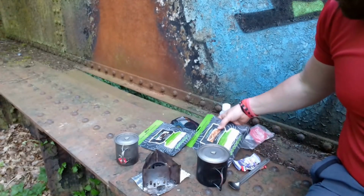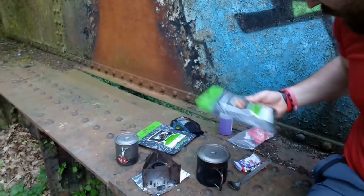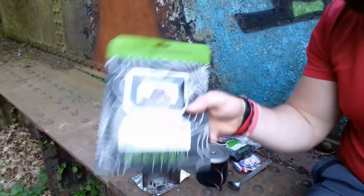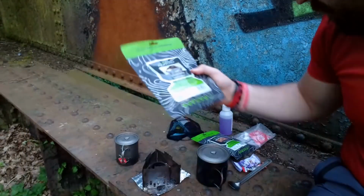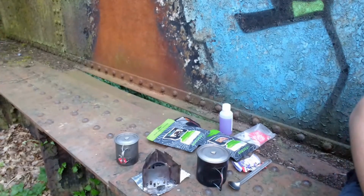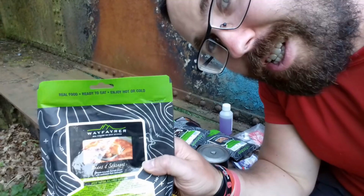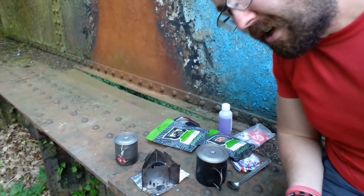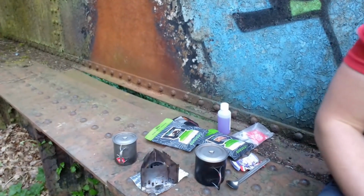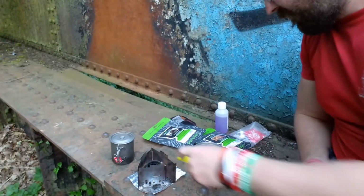Tonight's dinner is going to be my favourite, beans and burgers. For dessert, I've got chocolate pudding. It gets better. For breakfast, I've only got beans and sausages. Absolute winner. It's my favourite camp food, this. Even better than a ration pack or an MRE.